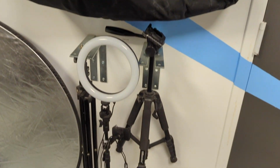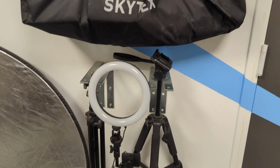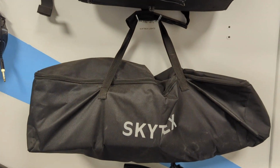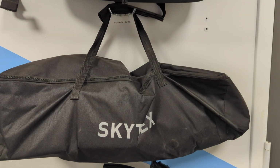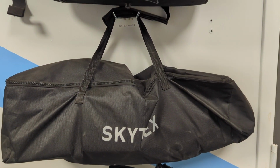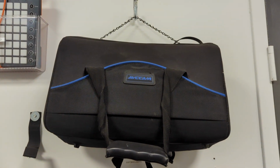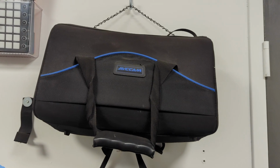So here we have some tripods and a light on a tripod for making videos. These are softbox lights. So if you open that bag, there's 2 lights in there with variable color for photography on tripods and with soft boxes. And then up here is an older Panasonic video camera.